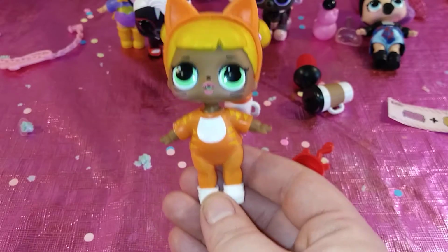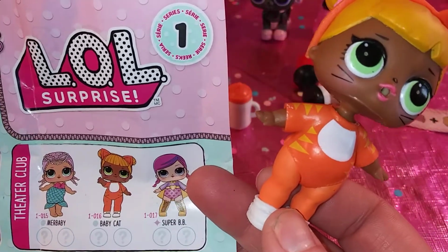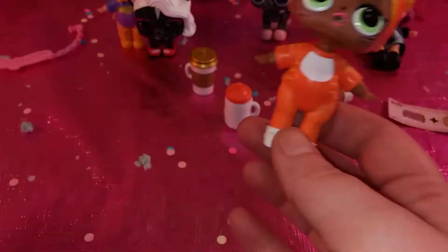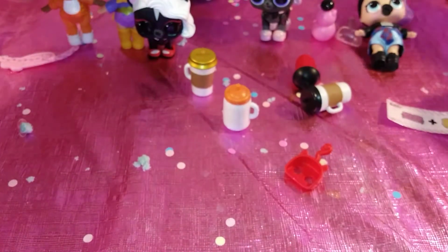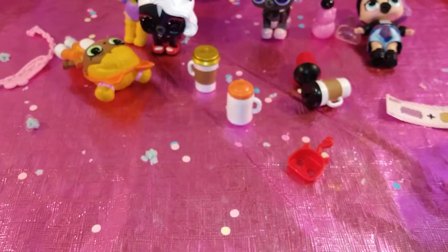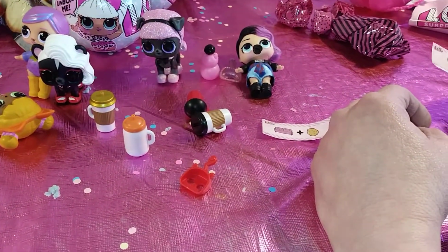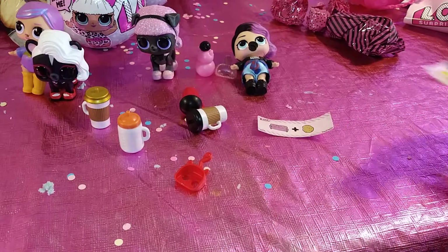Oh, look at that. It looks like a sleeper. His name is Baby Cat. It's popular. From the adult club. All right. She's so special looking. I'm going to try and get them to hold hands. Whoa! Nope. They don't want to hold hands. I think we have an issue over here. Are you trying to make sure you're in the camera?